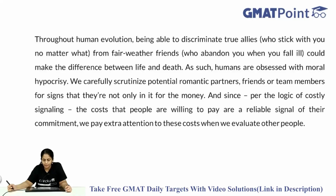Throughout human evolution, being able to discriminate true allies who stick with you no matter what from fair weather friends who abandon you when you fall ill could make the difference between life or death. So understanding the real signal from the fake signal could be a matter of life or death from a social perspective. As such, humans are obsessed with moral hypocrisy. That is why it is so important for us to know which is real virtue signaling or fake virtue signaling, because differentiating between them could be a matter of life or death.